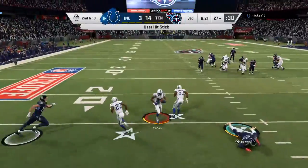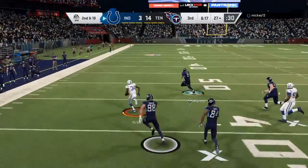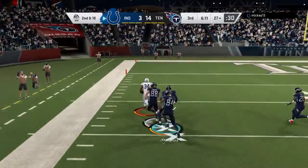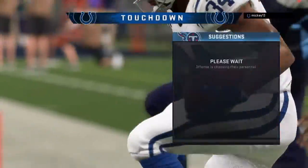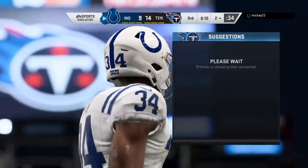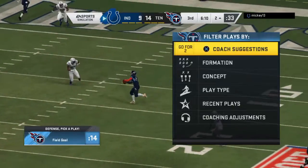And for a third time tonight, he's intercepted. Picked off by Rock Ya-Sin, and he will bring it back. An interception return for a Colts TD. Yes, the old tip drill works to perfection there. You're bringing back great memories.